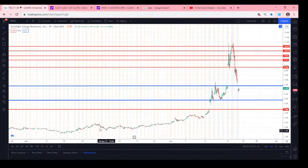But again, TRCH was moving around $2, so even from 2, it went to 11. Even at 5, I'm not going to touch it because if 5 is broken, there is a big gap. This thing can come all the way to 3.9. I made my profit yesterday. I'm out. There are so many stocks. Why do I need to stick to one particular one if I'm just making money, getting in, getting out, this kind of thing.